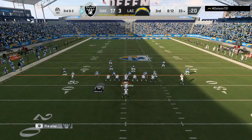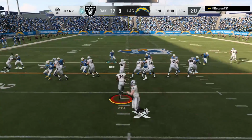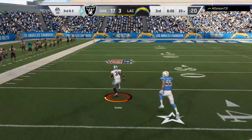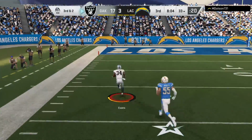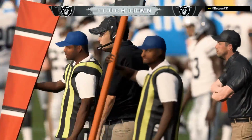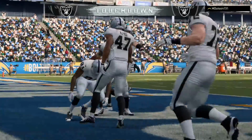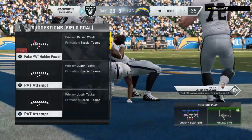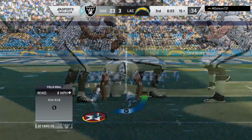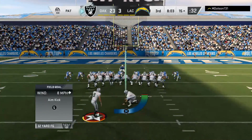Switch. 6-6. Pull it high. Let go. On 3rd down, it's Evans. A big seam, and he might go all the way. And all the way in. Touchdown, Oakland. A great play there. His 3rd touchdown now on the year. And the Raiders able to extend that advantage.